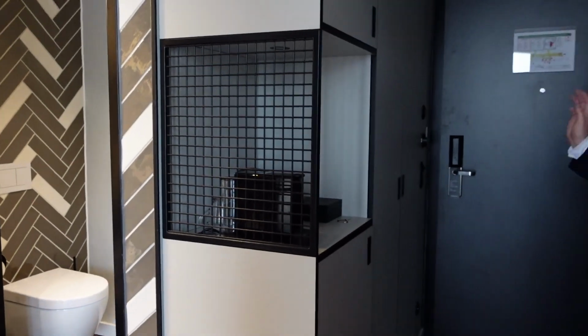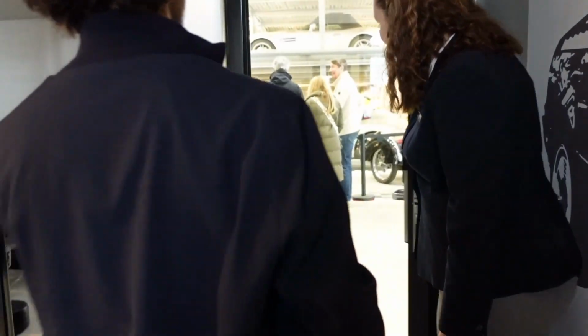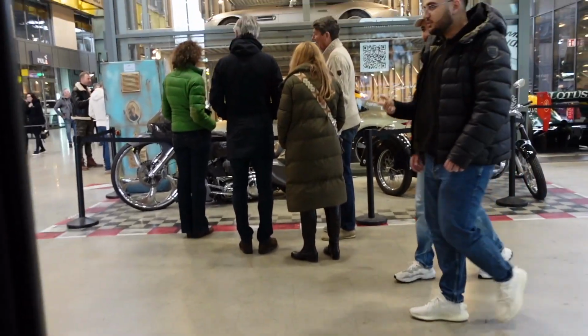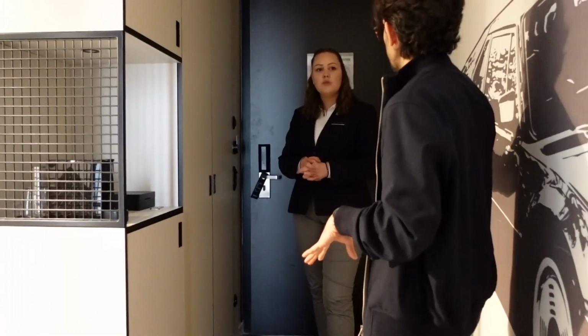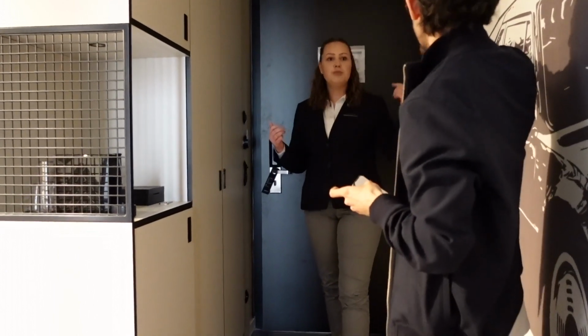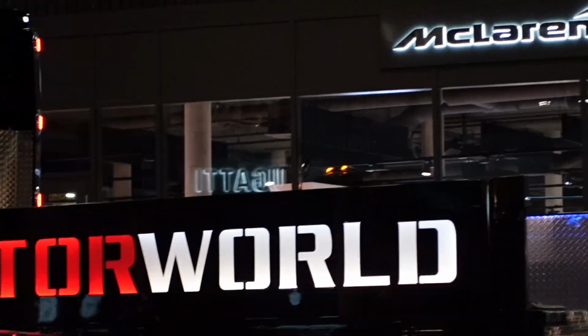And one more cool thing, you have your own door into the Motorworld. So don't be scared, you're directly in the hall, with the cars. You can go there at midnight, whenever you want. Motorworld started as a hotel and museum. There are more restaurants, and you can even buy a car here. Here's McLaren, Bugatti, everywhere, everything. That's great, very cool.